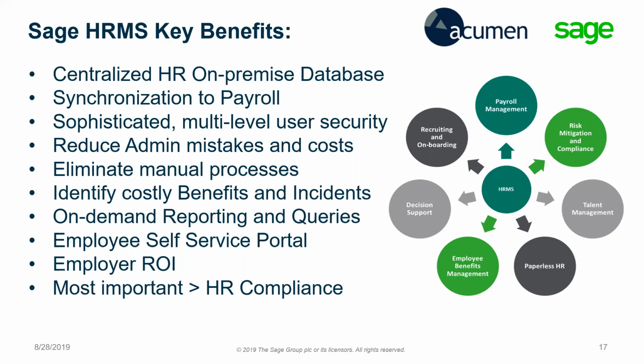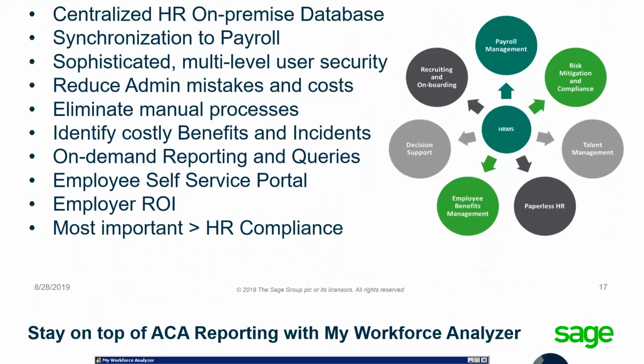We can identify costly benefits and work incidents by looking at the OSHA information. On-demand reporting. I'm sure many people have senior managers that come in and just want some kind of really quick information about their employees. That information can be pulled right at your fingertips as opposed to having to do a lot of research. Self-service portal, so employees can access information. And all of this translates to a return on your investment by engaging the employees. And very important, HR compliance, all of the reporting.